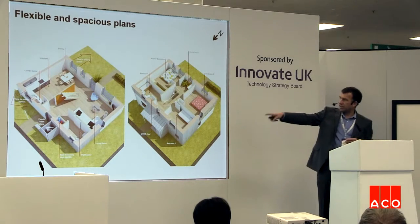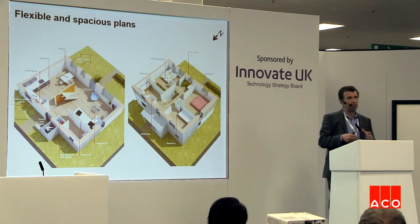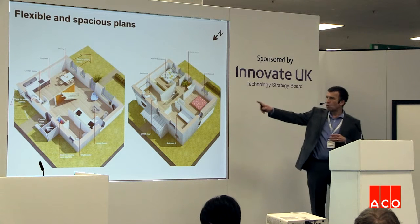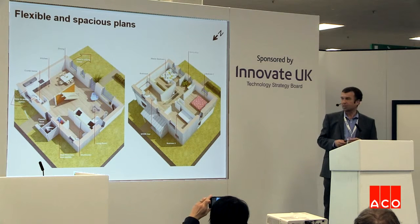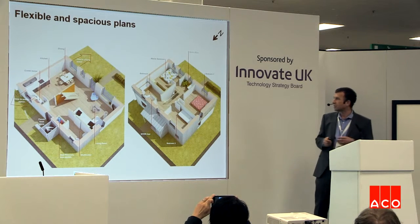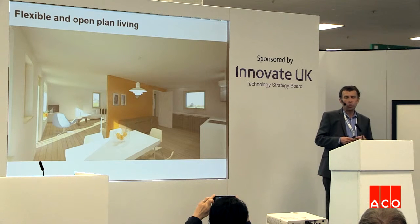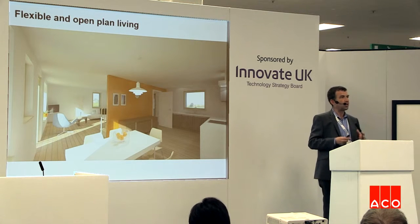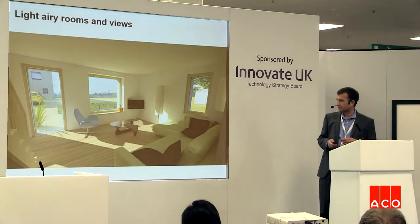And you can see here in the layout, we're not talking about creating big mansions, we're talking about normal developer-sized, modest houses. But because of this approach to layout, we can create a more generous feel, a more open plan, flexible arrangement because of this sort of sideways arrangement, and a more contemporary feel. So we're trying to, in a sense, capture a little bit of the Grand Designs that everybody aspires to, but actually make it affordable to people as well as energy efficient.